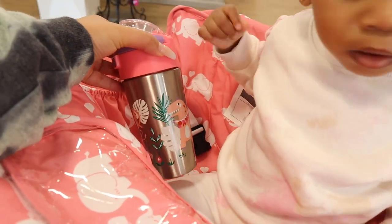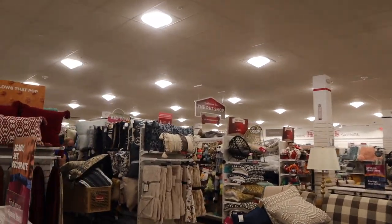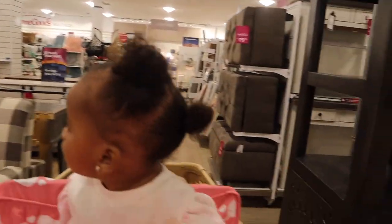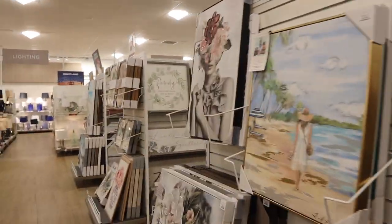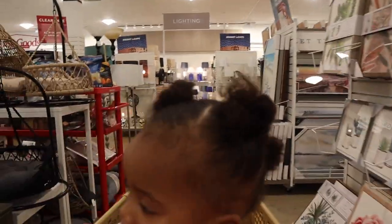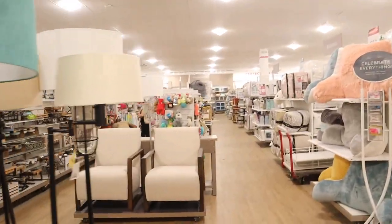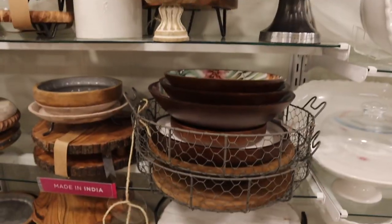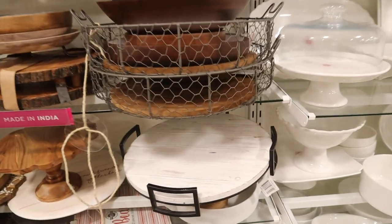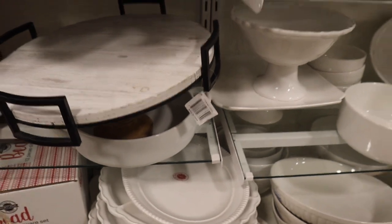Look at her little cup, y'all. It's so cute. These are the trays that they have. I'm thinking about this one. I like this one.